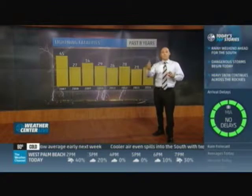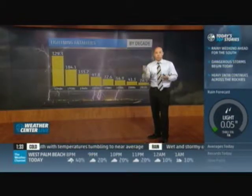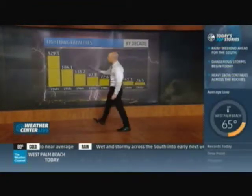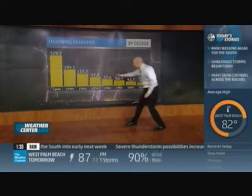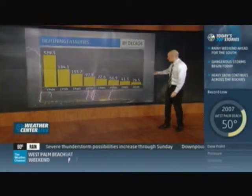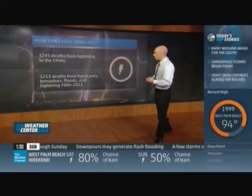But here's the thing. If we take a longer view, you can definitely see that our knowledge about lightning and our warning people about severe thunderstorms and where thunderstorms in general will be is certainly working. Look back to the 1940s. Back then, per decade, about 329 people were killed each and every year. Look at the trend, right? Look how far down this goes, all the way to the 2010s, only about 26 people. So that is a big change. That is what we like to see. We're trying to protect as many people as possible.